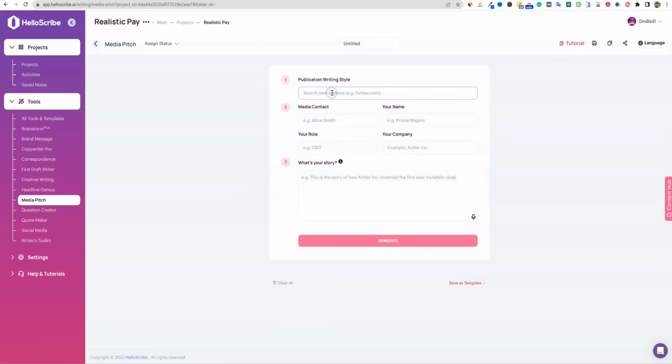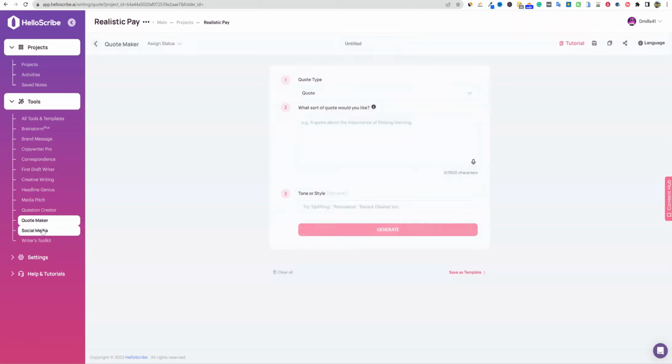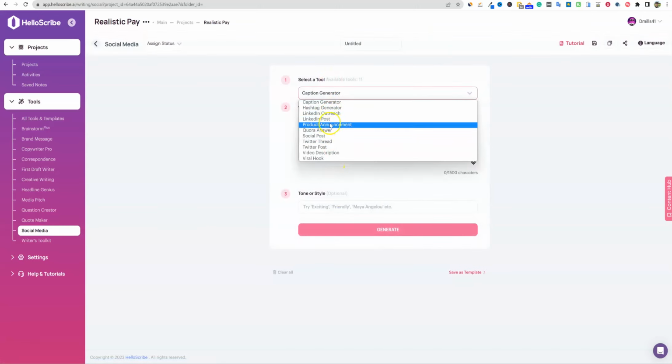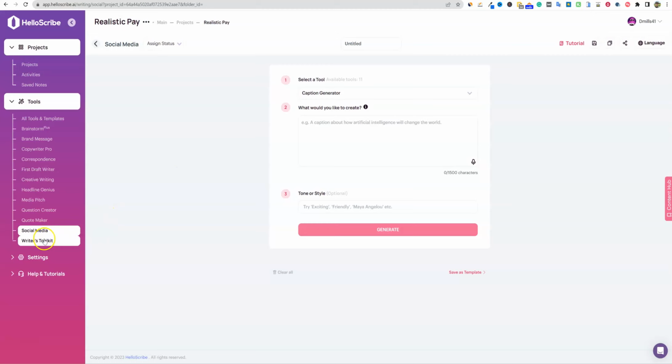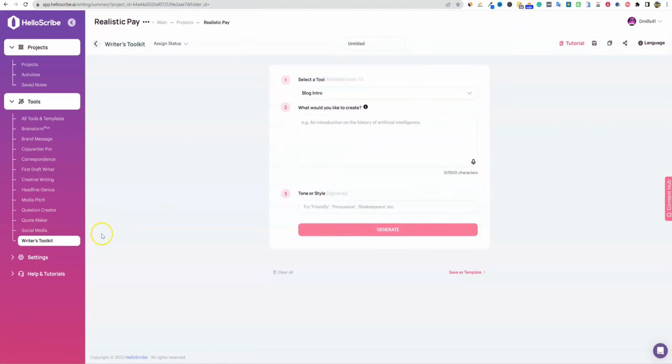Media pitch right here. So this is its own module right here. Question generator, question creator. It'll create questions for us. Quote maker, social media, and this is where it's going to have a lot. Quora answers, hooks, LinkedIn posts, Facebook, so forth. And then you've got your writer's toolkit that I already showed you has a ton of stuff as well. So this is a power-packed tool.